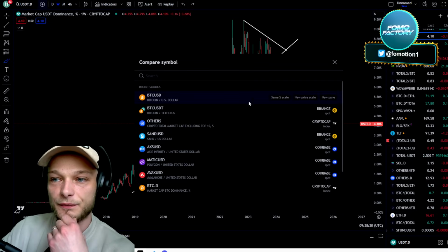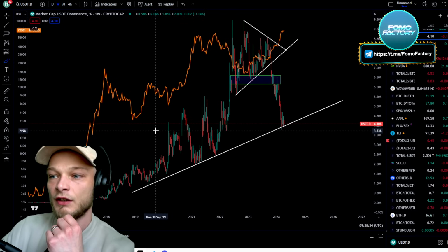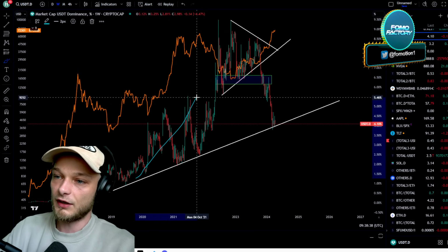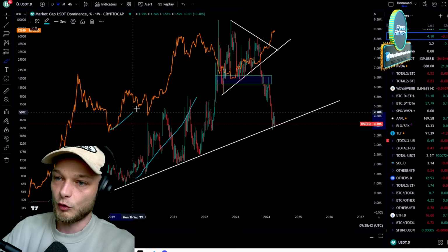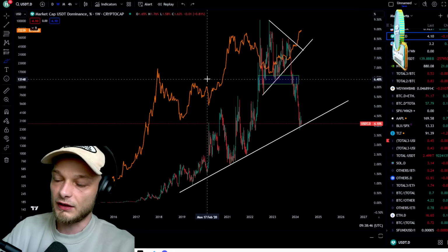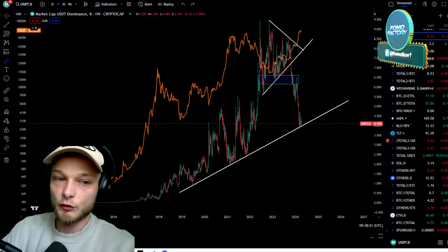I mean, if we overlay Bitcoin on this chart, you could also see that the USDT dominance was going up right here, right? So people were taking profits. But in the meantime, Bitcoin was also going up. So new money eventually drives the market, not the existing money. We need retail to step in.